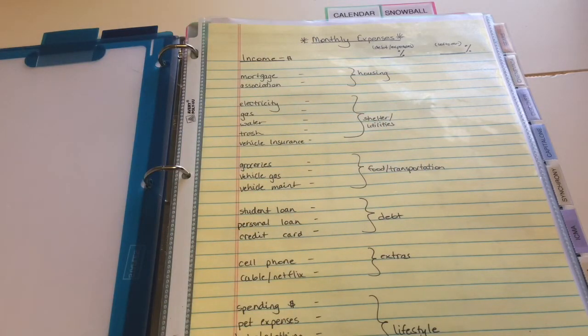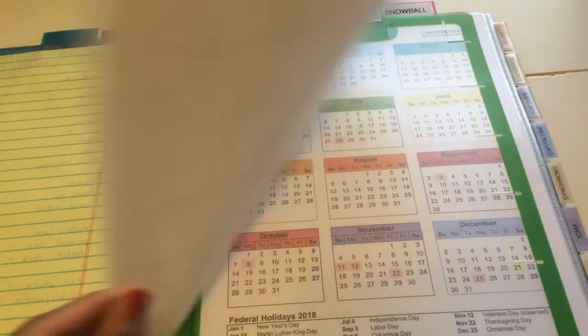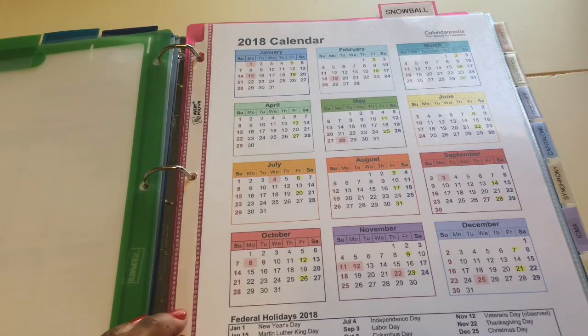Again, I get paid every 2 weeks, and so every time I get paid, I'll take a look at what expenses or debt need to get paid on each check. So that's really been working out for me over the last few years. So getting into the calendar tab, this has also changed.